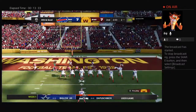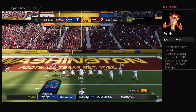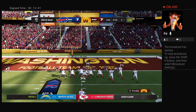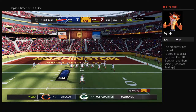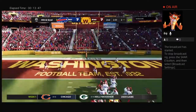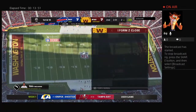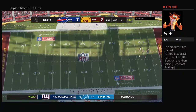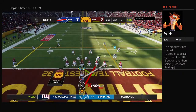Can this defense hold them out? Here we go now. 4th and goal from the 2. To the air, Allen, and it's incomplete. They cannot convert, and they turn it over. They're turned away on 4th and goal. And Washington is able to come up with a goal line stand.